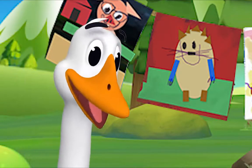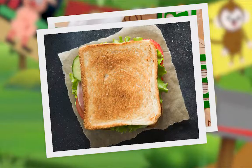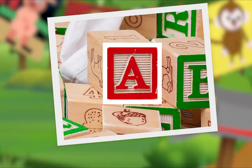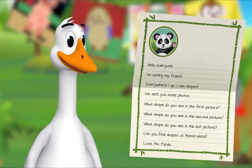Ooh, let's look. What shape do you see in the first picture? Do you see it? Square! Well done. What shape do you see in the second picture? Oh, I think I see it. Square! Fantastic! What shape do you see in the last picture? What shape do you see? Square! Yes. Can you find shapes on Animal Island?